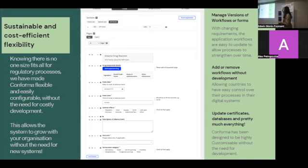So I've got some mentions here: managing versions, you're able to update certificates and databases, and of course, turn off workflows with or without development, just with a click of a button.